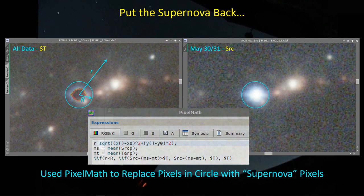And what I did here is to take that source image pixel and subtract the mean of a preview that I selected and defined back in the background area of this image, then added on the corresponding mean background from the target image. And if that modified pixel brightness was greater than what was in the target image at that location, I used that modified pixel. And then the result of performing this pixel math routine left me with this image.